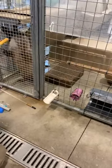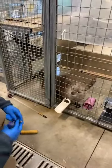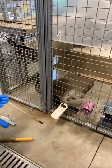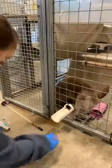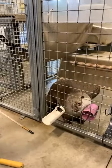Shamrock, target. So I have this clicker here. The clicker just tells her that she did the right behavior, and once she does the right behavior, I can click, and that's the bridge between the behavior and the reward. Good girl. She also likes to follow a little light, so when I shine the light, she goes and finds it and touches it with her nose.